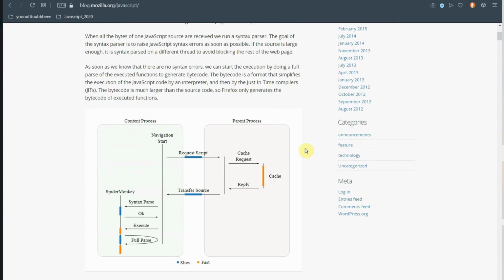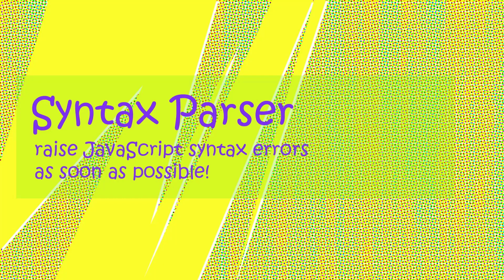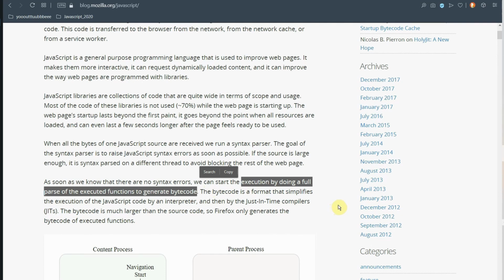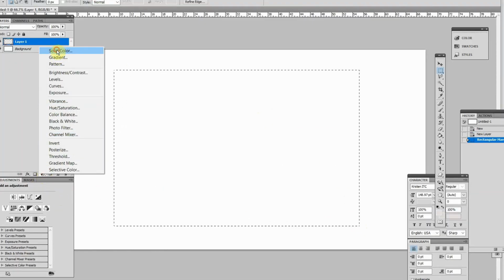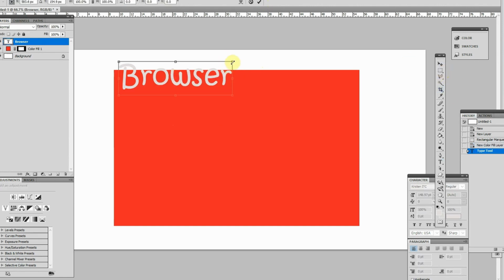Anyway, let's go back to the scenario when the JavaScript code is available to the browser, and then to SpiderMonkey in this case. It will run the syntax parser, parse the code, and raise JavaScript syntax errors as soon as possible. If everything is good, it can start the execution and generate bytecode. By understanding how the JavaScript engine works, I hope one will realize why we need syntax. To us humans, syntax is a tool. It helps us to write proper sentences. Let's pretend those are sentences in a way the JavaScript engine would understand, so we can communicate with it.